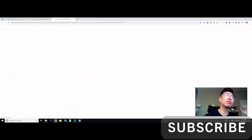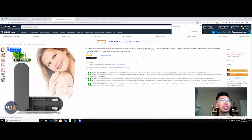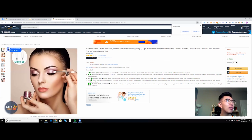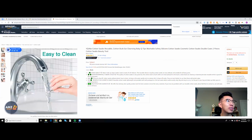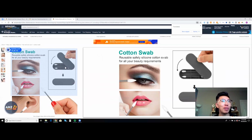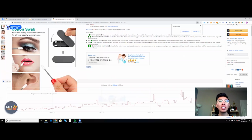Let's see. These Q-tips, reusable Q-tips. Let's wait for that to translate. Okay, so reusable cotton swabs. I don't think I've ever seen this or heard of this. I wonder what it's made out of. I feel like it's silicone, safety silicone cotton swabs. So that's extremely interesting. This is extremely small, and I can't imagine the cost of goods to be very much at all. So return on investment must be extremely high.